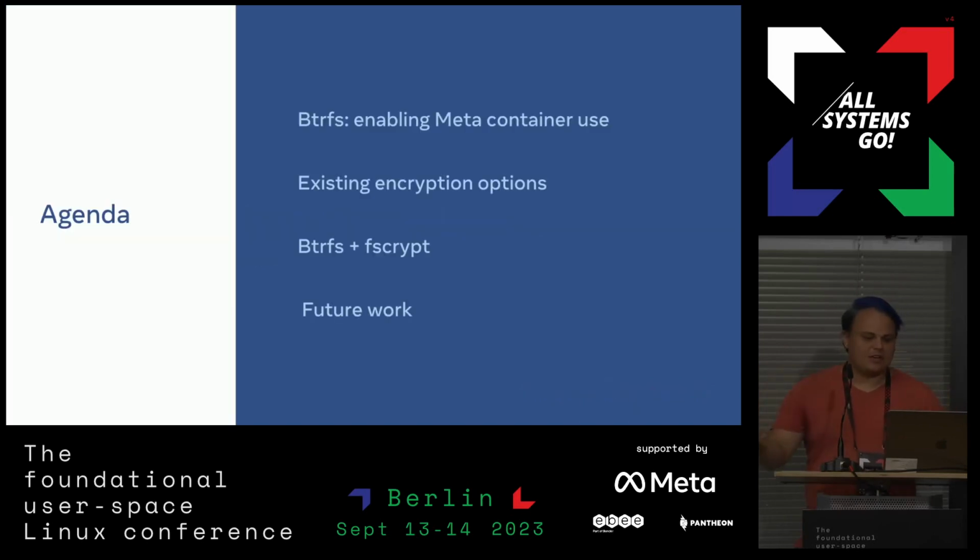I'm going to be talking about how Btrfs is used at Meta for our containers. I'll be talking about existing encryption options that you can use right now. Then I'll be talking about the new stuff that comes about when we add encryption directly to Btrfs, and also the future stuff that I hope to add to Btrfs one day soon, real soon now.